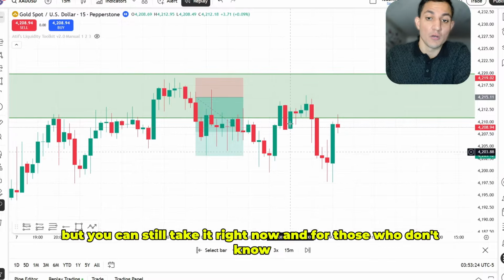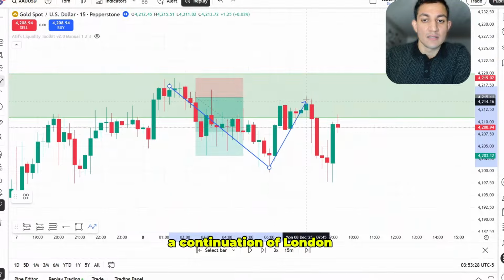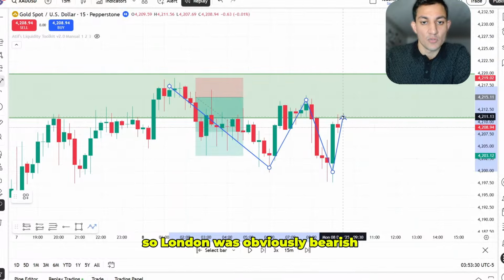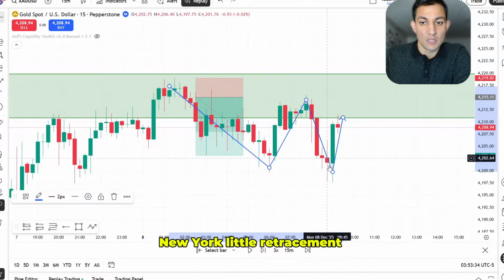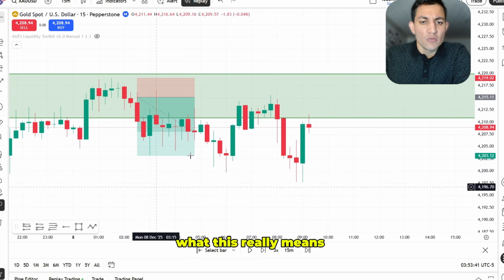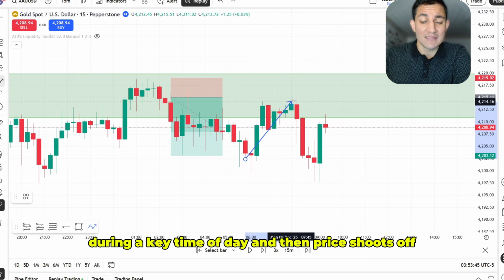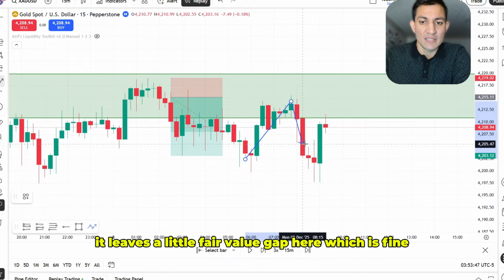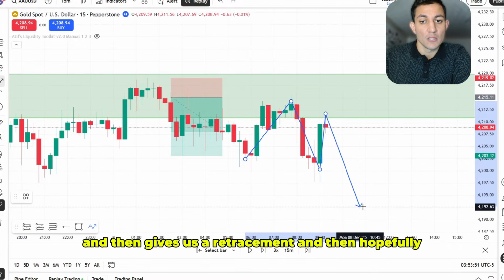Right now, and for those who don't know, this is New York session. New York session is almost always a continuation of London. So London was obviously bearish. New York, little retracement, moves down, and you can ride price down. So what this really means, especially for this strategy, can you see how we hit the 4-hour fair value gap again during a key time of day, and then price shoots off? It leaves a little fair value gap here, which is fine, and then gives us a retracement, and then hopefully we can ride price off.